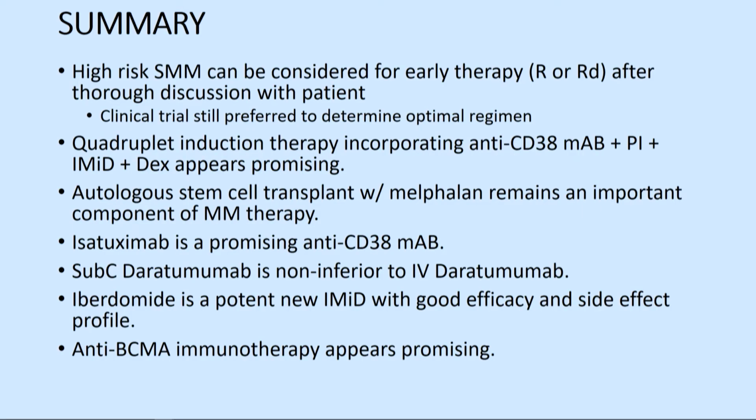So in summary, high-risk smoldering myeloma can be considered for early therapy, either Revlimid or Rev-Dex, after thorough discussion with the patient. Clinical trial is still preferred to determine optimal regimen. Quadruplets, they're probably here. All the trial designs, there are ongoing trials comparing DARA VRD versus VRD, and that will probably dictate how we practice in the future. I don't have a crystal ball, but I'd like to think that that's where the field is going.